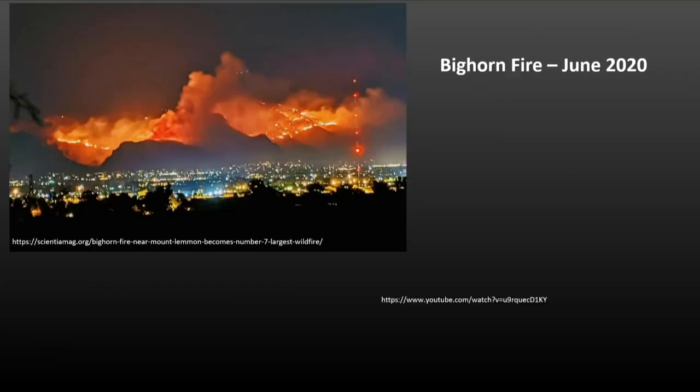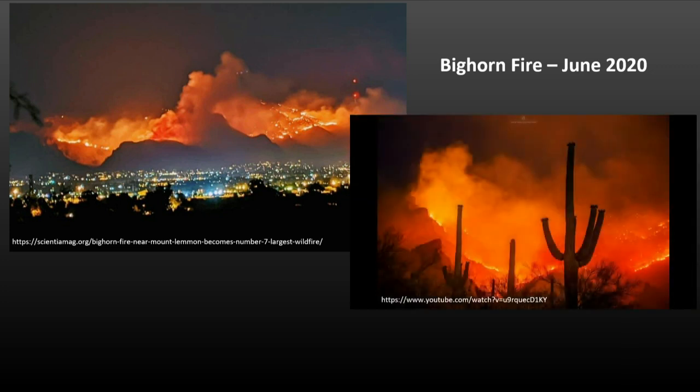Okay, so in June 2020, the Bighorn Fire occurred, and I put in some of these kind of apocalyptic pictures here. If you remember, June 2020 we were in the heart of lockdown. It was the hottest June on record in Tucson, so we had temperatures pushing 115 degrees, and the mountain was on fire. So we joked that all we were missing were the zombies to complete the apocalyptic, dystopian future.